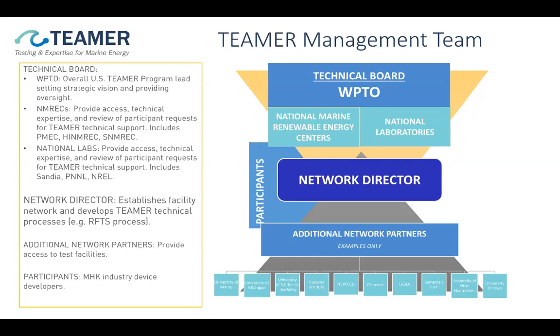And then you see the additional network partners. These will be the facilities who will provide the testing and expertise to the participants of the program, who are the developers and researchers.